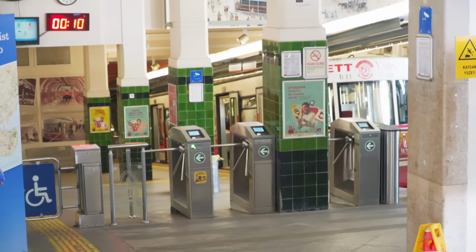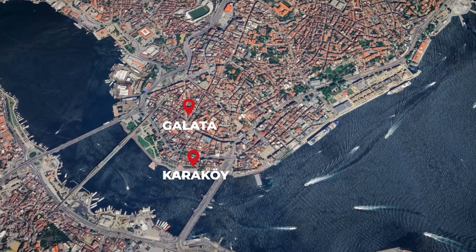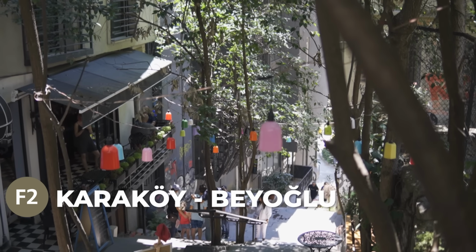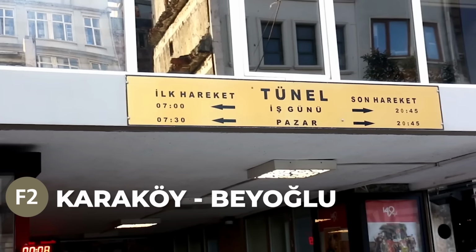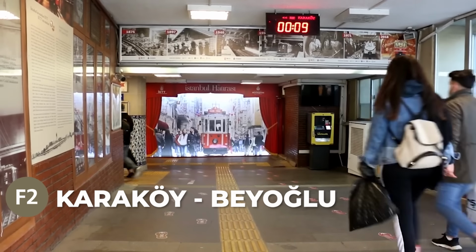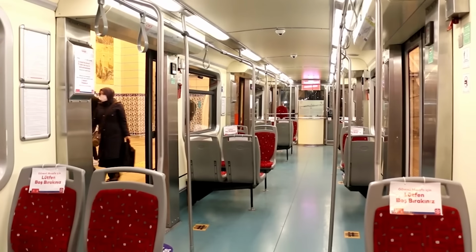This is a very convenient funicular that connects Karaköy and Galata. If you want to avoid going up the hill to Galata from Karaköy, then we recommend you taking it. The entrance is found across the T1 tram line at Karaköy station.